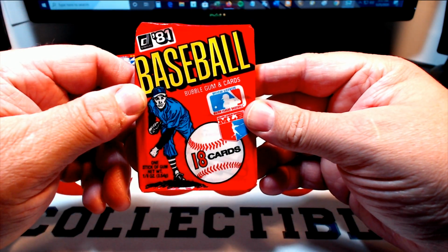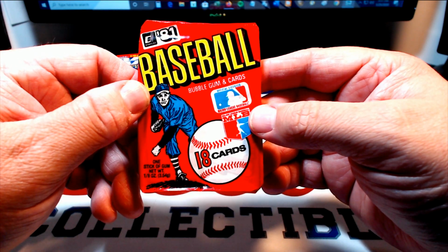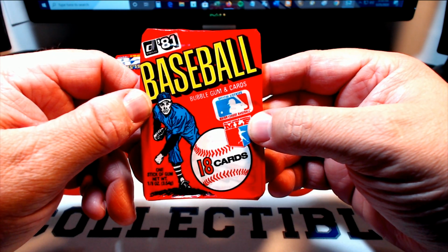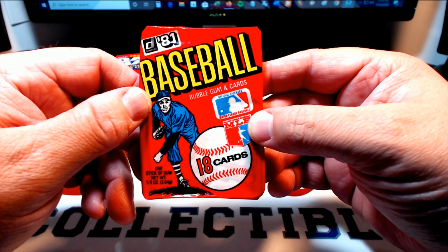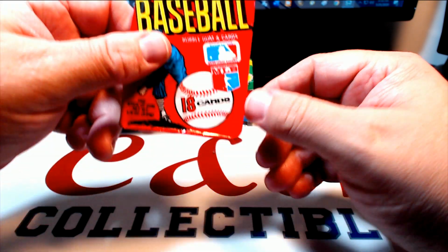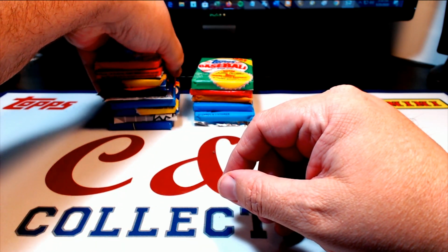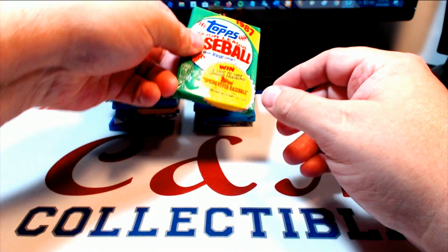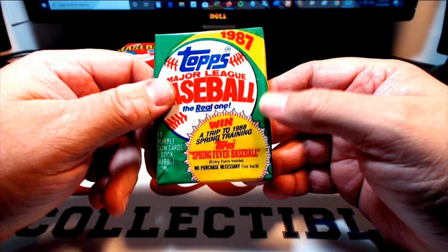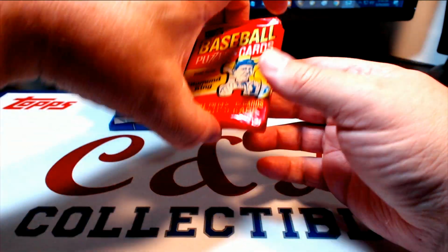81 Donruss. Man, that was the first year Donruss was in existence. A lot of people don't know that several of the pictures in the 81 Donruss set were actually taken by Keith Olbermann when he was a child. They actually outsourced a bunch of pictures. I think he was maybe 12 or 13 and sent in pictures to them. 87 Topps. A lot of people like this set. It's actually one of my least favorite sets of all time.